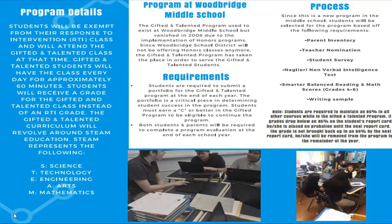And then the curriculum that will be used will be STEAM, so it's talking about science, technology, engineering, arts, and math. And finally, it's just talking about the program, how we're not going to be offering honors classes anymore, so this technically takes the place of having an honors class. And then the requirements for it is students are required to submit a portfolio every year, so that's necessary. It's a critical piece in determining their success in the program, and they have to earn a C or better in the gifted program to be eligible to continue. And both students and parents have to fill out an evaluation at the end of each school year.